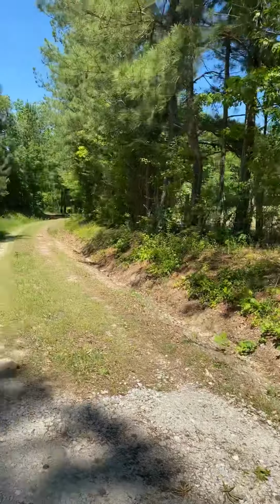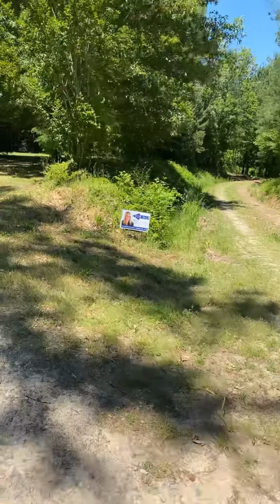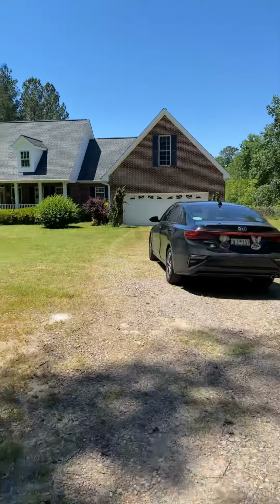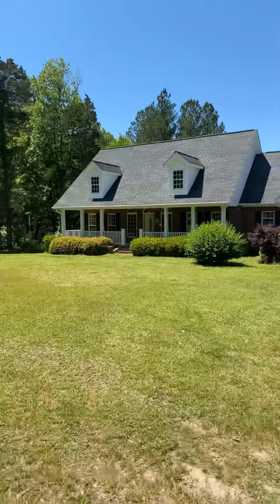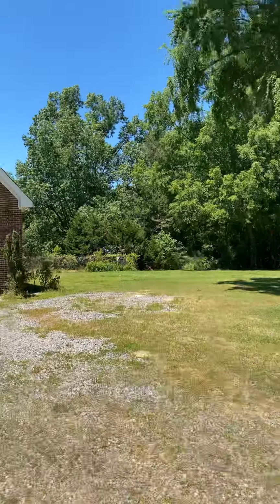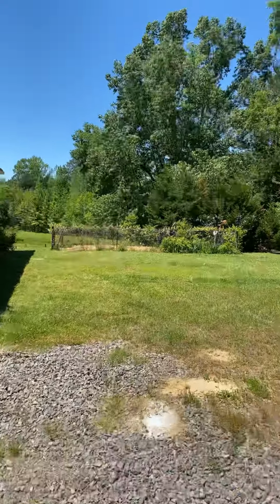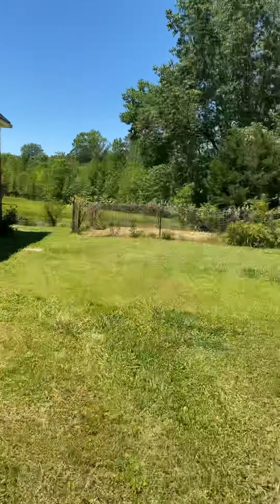So this is what it looks like over here. You'll see her sign. This home is brick, 4 beds, 2.5 baths, 2-car garage. Let's go inside. Actually, let's look outside real quick. So we have a little garden going on the right side here. Flowers.